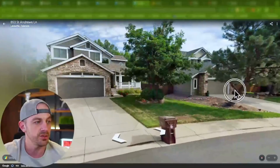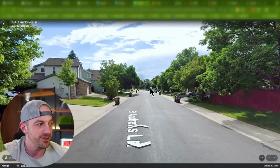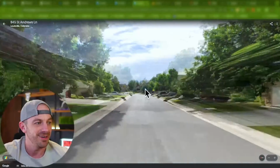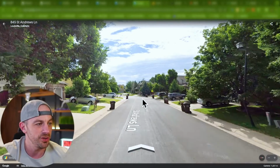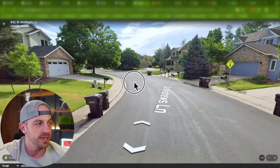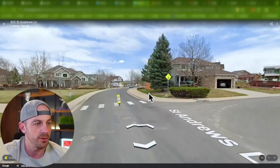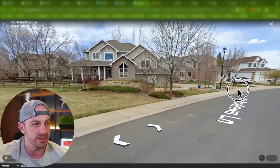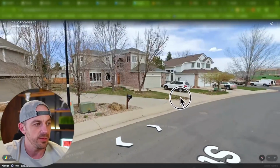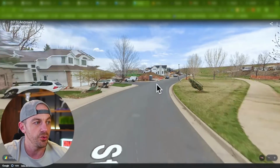So we'll come down to the street view, and we're just going to cruise around here. Apparently it's trash day. Everyone's got their trash out, but what you're going to see here are a ton of mature trees. Nice little family taking their dog for a walk. But this is going to give you a feel for some of these homes. Again, these are very typical Colorado early 2000s type homes here. So this is going to be the bread and butter of what you're going to find here in Louisville in the newer sections.